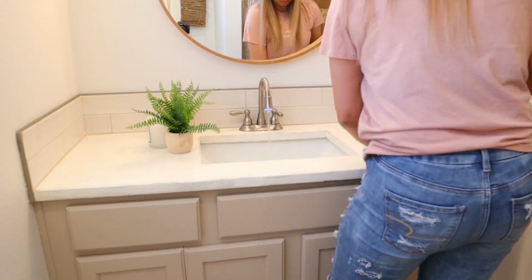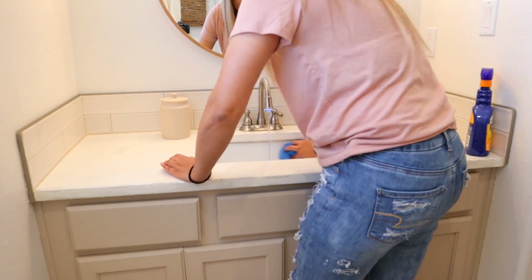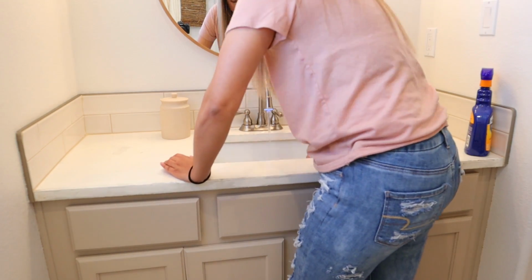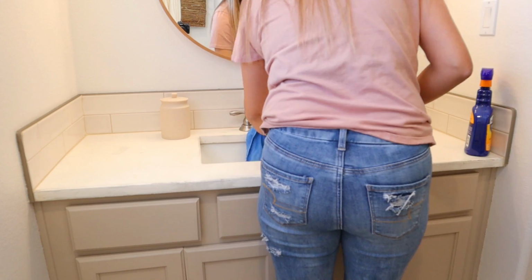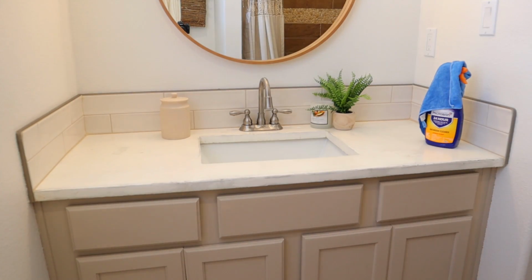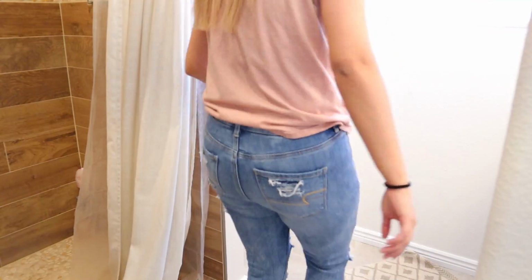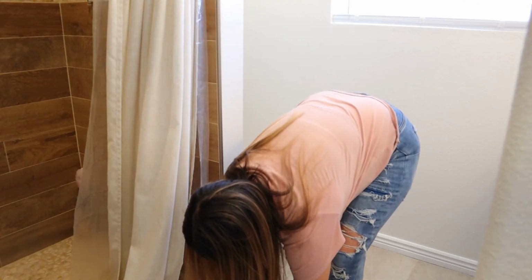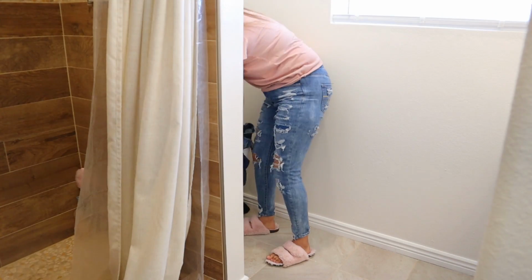But luckily we got it done, and we have absolutely been loving spending time in this bathroom, being able to use it. It has been spectacular, but it has given me one more area that needs to get cleaned every single week. So today was the day I just needed to get it all picked up and do a little quick cleanup. So that is exactly what I did.